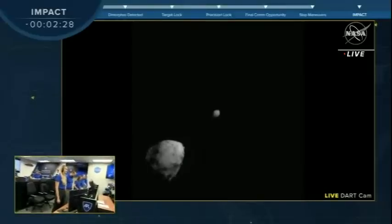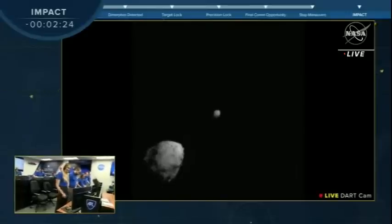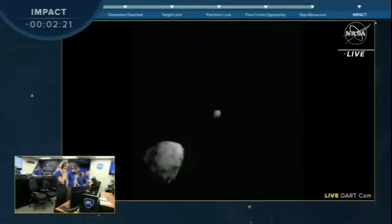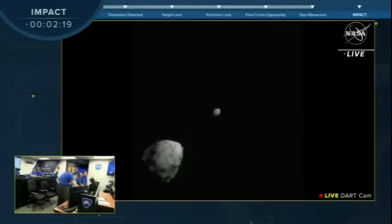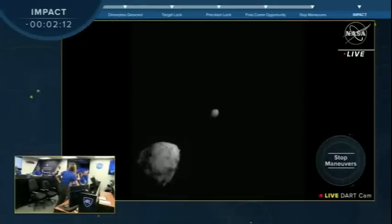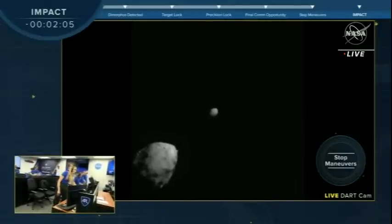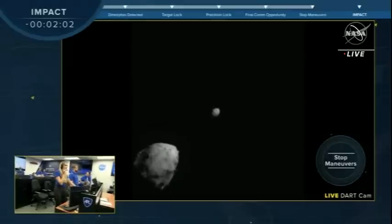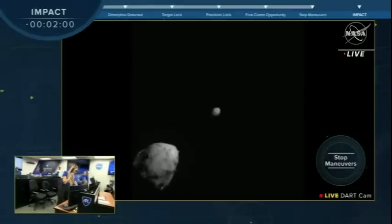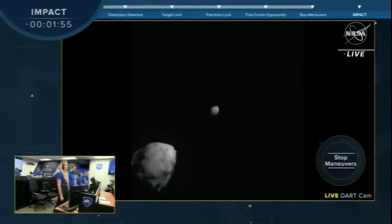Lori, we hit another major milestone. We are now 2.5 minutes from impact, and SmartNav has stopped maneuvering the spacecraft. DART is now coasting toward Dimorphos, and we hope into the history books. This will be humanity's first ever attempt at trying to move another celestial body, and also our first attempt ever to execute a mission with the sole purpose of planetary defense. What an exciting time.